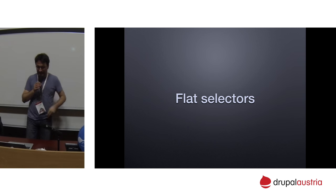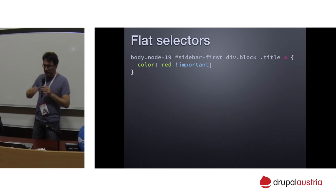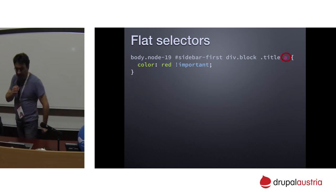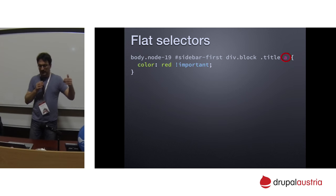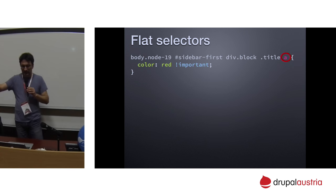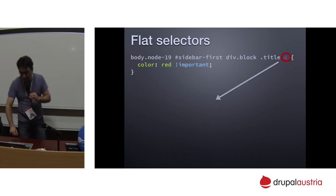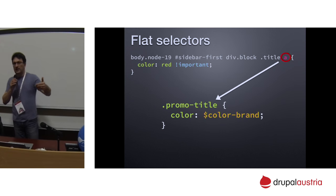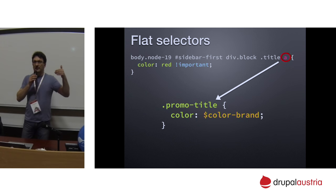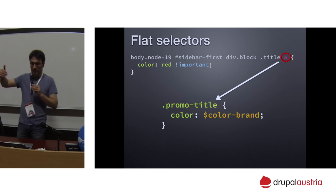That's the first thing, flat selectors. This means instead of this long, long, long selector, you have to find that little one you are actually styling. In this case, this is the anchor element. So instead of saying I want to deal with the anchor element which is in the body, in the node 90, in the cyber first, in the div block, in the title, you say, I have an anchor and I can apply a class to it. This is an anchor, which is a title in the promo block. So it's a promo title. It has a name. It has a class. You use a class and you style that class instead of that long, long, long selector.